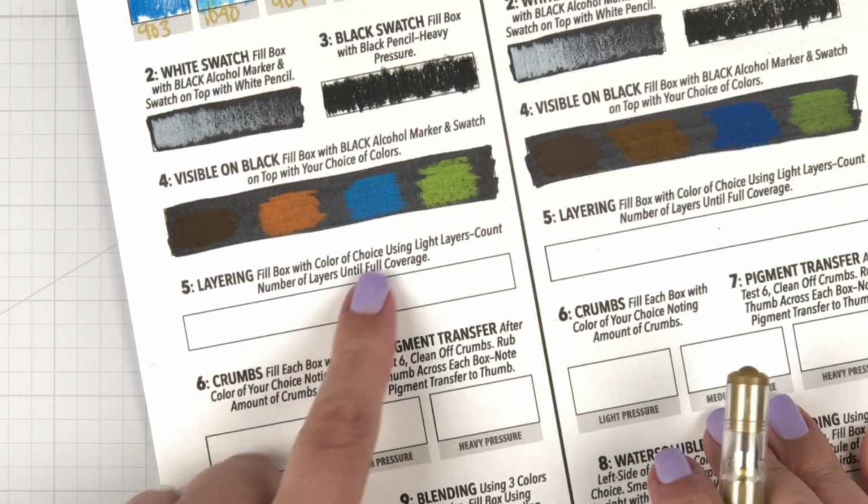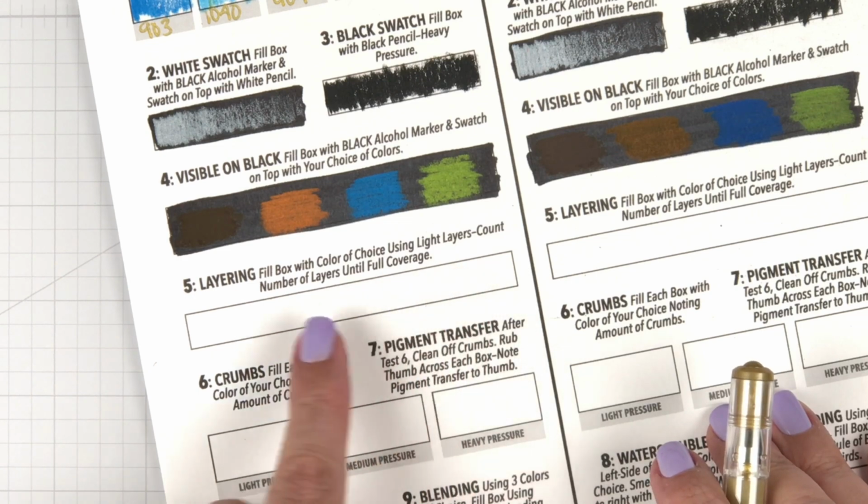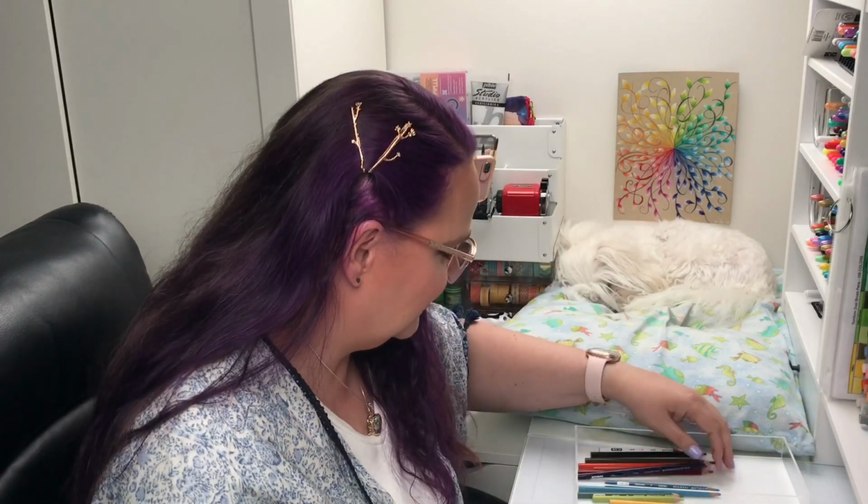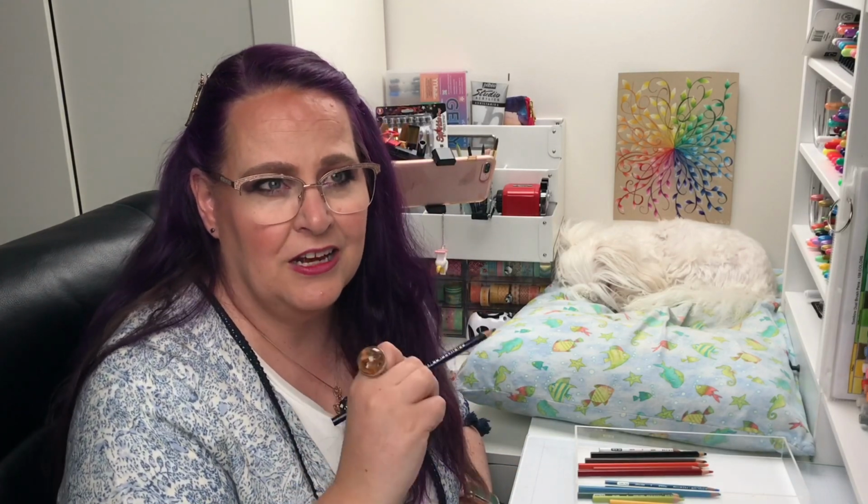Okay, next one, layering. Say we're going to fill a box with the color of choice using light layers, counting the number of layers until full coverage. Layering is a big deal when you're color pencil artists. You want to be able to put down as many layers as you can in order to get beautiful dimension in your color and be able to even make up, if you make a mistake and you want to fix it, layers is where it's at. So we're going to grab, let's do violet. I love violet. And I'm just going to time lapse here and do light layers in the rectangle and count how many layers can I lay down until we get full coverage.